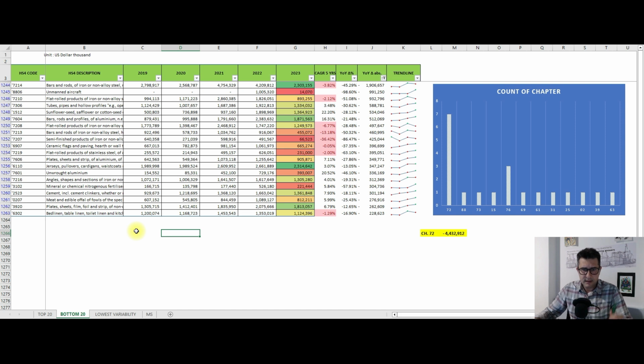Jerseys, pullovers, cardigans is also present with a $347 million contraction. And towards the end of the list, we see, I don't know, meat and edible offal of falls with a $277 million change.